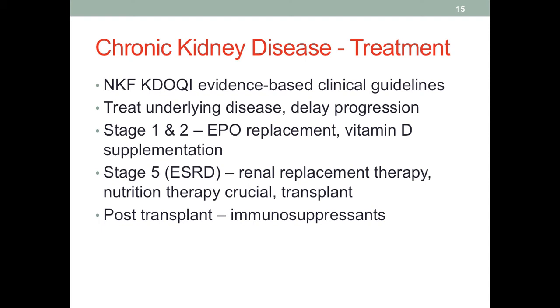In stages 1 and 2, so the early stages, we really want to be addressing those comorbidities and dealing with certain complications. For example, we want to give patients EPO replacement therapy and also supplement vitamin D in its active form to compensate for the inadequate activation and release of the hormone. But once patients reach end-stage renal disease, or stage 5 of CKD, they will have to go on dialysis or receive a kidney transplant.